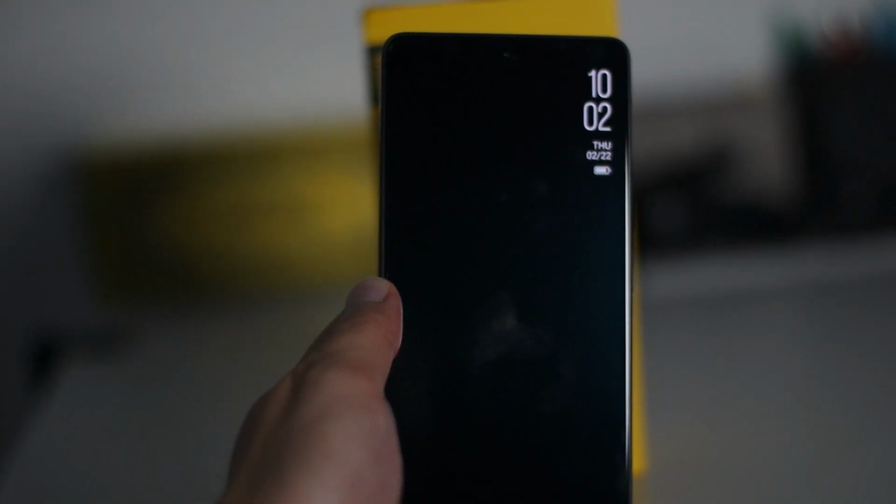So the phone comes in 3 colors: blue, purple and black, and the price of this phone is about $200, which is a good performance phone at this price range. Well, that's it for the Poco M6 Pro.